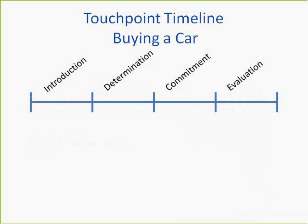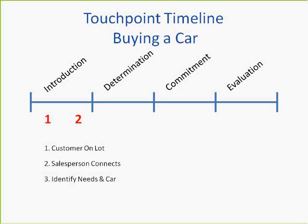And so, again, working with this particular concept, a customer goes on a lot, for the most part. Where does it happen? Obviously, introduction. Salesperson connects with that person. Hi, how you doing? In that same location, identifies the needs of the car. Termination. So now they're communicating.